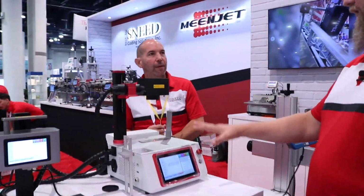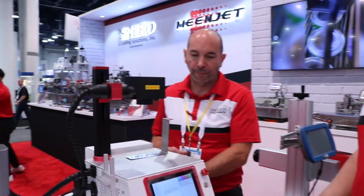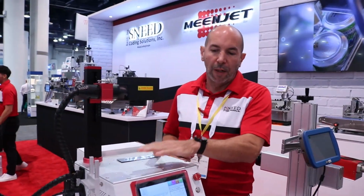We'll start here on the laser side of things. Charles, you've already spent a good amount of time with this one with our test model at the office, so I'll let you really get into how neat this is. This is a desktop laser engraver. It can also be portable.